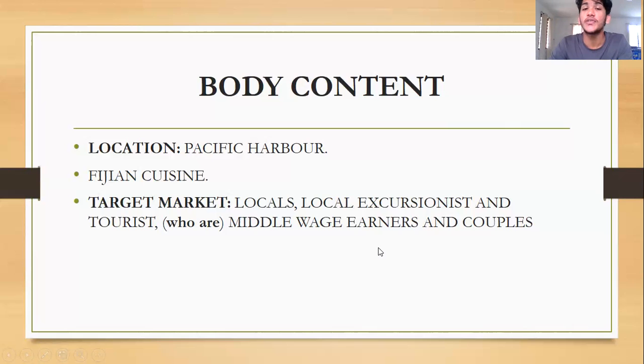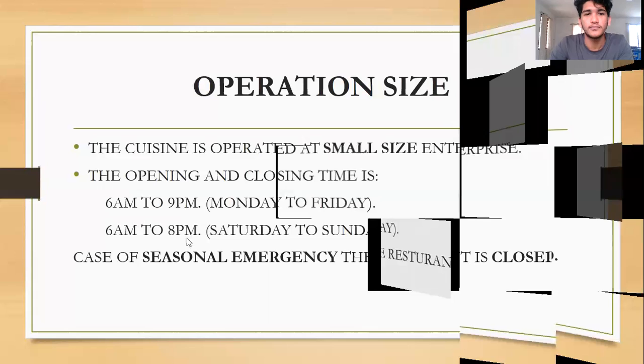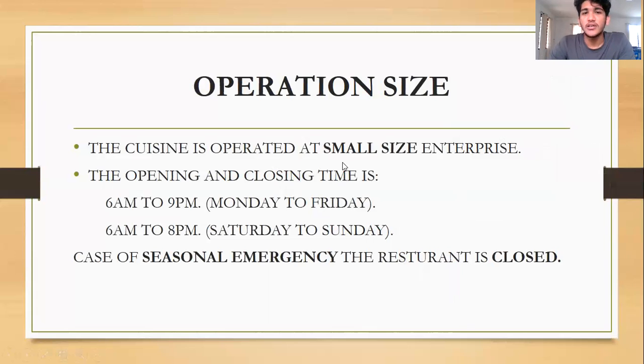If we look at their status according to their wages, they are middle wage earners and above. The cuisine is operated on a small scale basis. It's not a big cuisine, it's a small cuisine. The opening and closing hours for our restaurant are 6 to 9 Mondays to Fridays, and 6 to 8 on Saturdays and Sundays. Our restaurant is also available for booking, but there is a problem of seasonal emergency, such as if there is a natural disaster, any signs of hurricane, tsunami, or cyclone issues, our restaurant is closed.